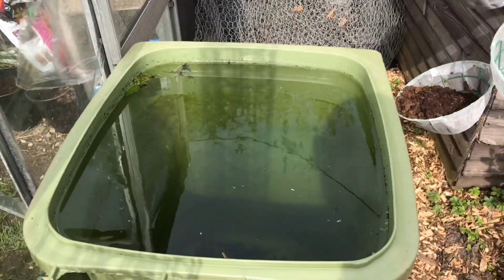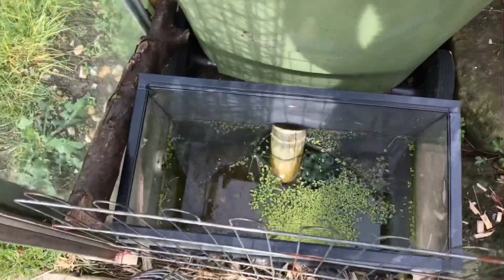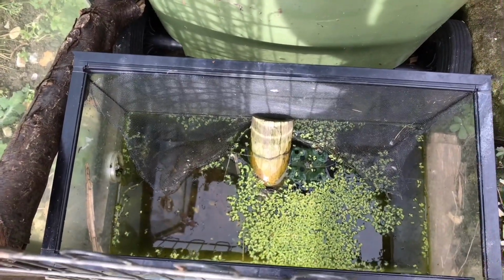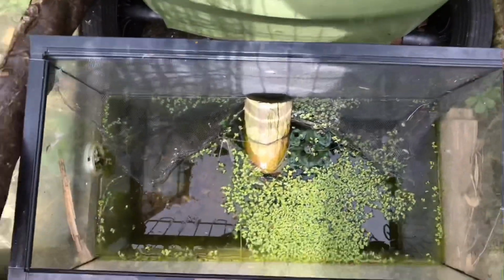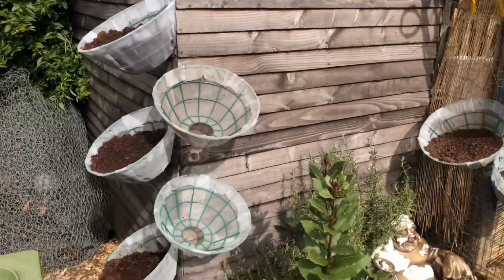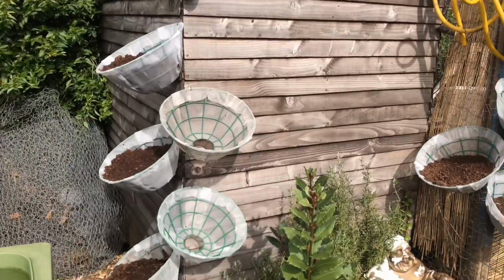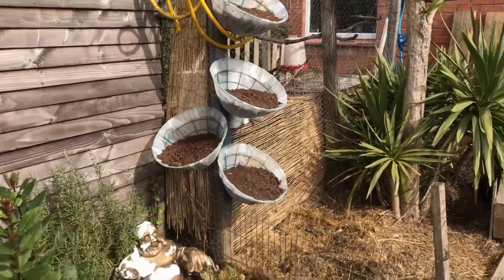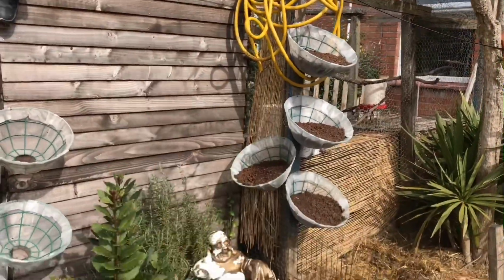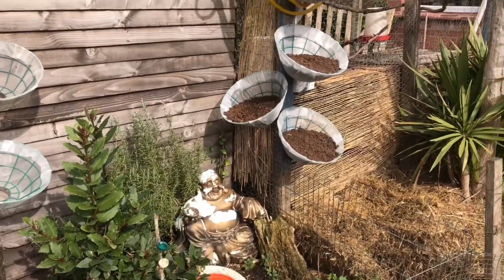A nice full water butt. And then we also have a little micro pond down here, just for anyone on this side of the garden. Seems to be doing alright. Got hanging baskets finally up. We've actually got some herbs in now. They could do with a bit of water. So the plan is to keep them away from any slugs and stuff, hopefully.